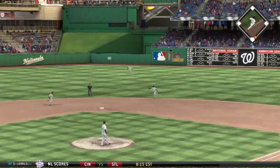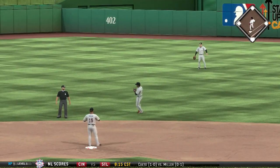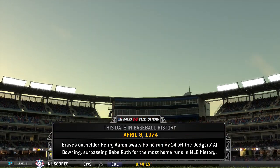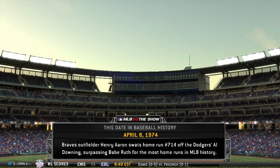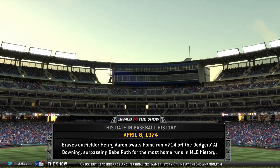This is sharply hit back up the middle, and the leadoff man is going to reach here. He's got a base hit. So with the leadoff man aboard, we take you back to the 1970s. EK and I were probably still watching Saturday morning cartoons, but it happened on this date in baseball history.